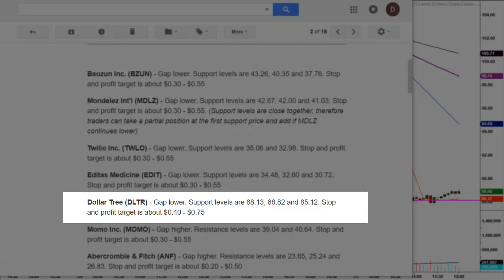And by the way, when I give 2 or 3 separate support or resistance levels for a stock, these are all separate and independent trade levels from one another. There are plenty of times where we get multiple trades on the same stock in the same day. It almost happened on Dollar Tree today. It didn't quite get to the second level. I'll explain more when we get to the chart.